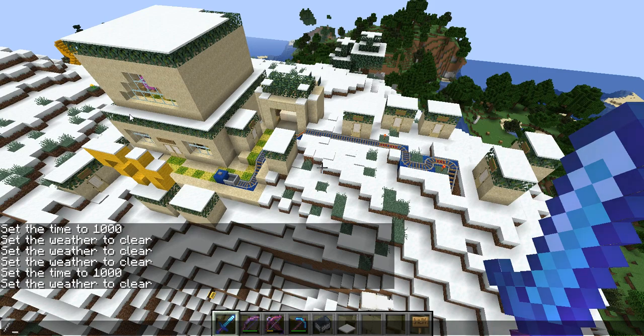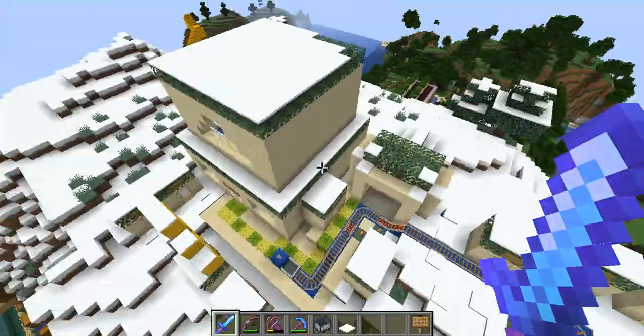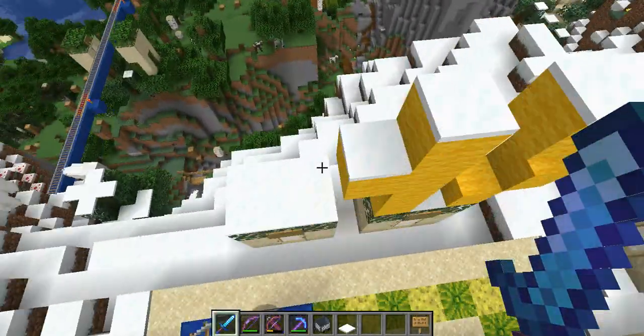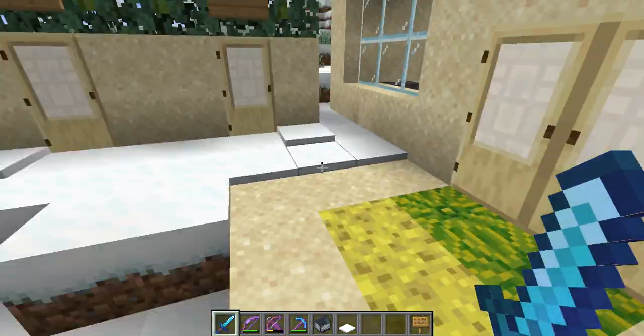So yeah, that's the design this year, guys. It looks a lot more different compared to last year. As again, most of this was all jungle wood, but now it's sand because I wanted to obviously change it up. See, we have June 26th, then June 27th, which is cool.